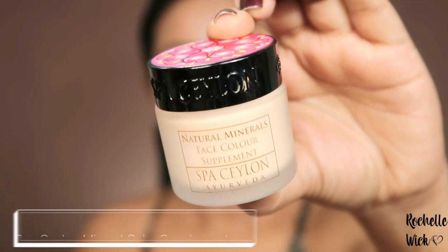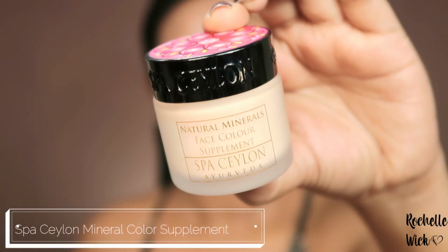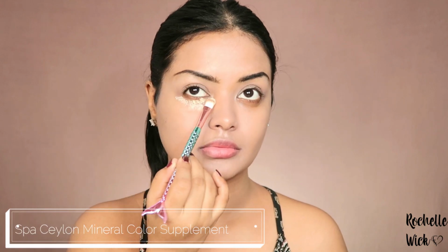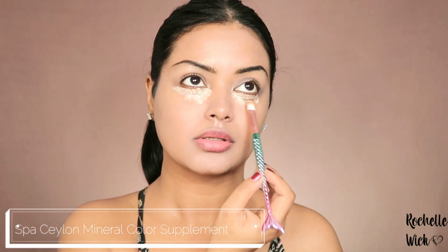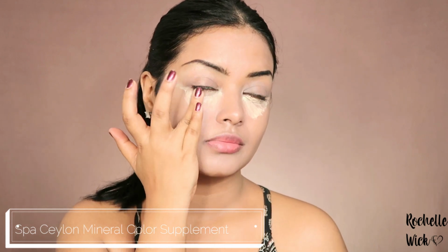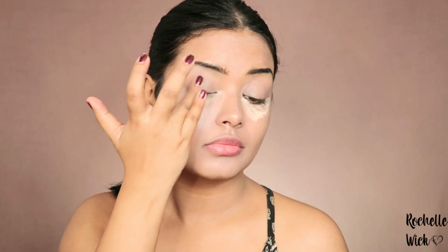Next, I'm gonna go and use some concealer. This is the Ceylon Mineral Color Supplement. I'm gonna use a brush and I'm just gonna be applying this directly in my under eye area. If you want to use this elsewhere, you can, but I just need some highlight and some concealer in my under eye area. So I used a brush to apply it, and then I'm gonna go in with my fingers and blend it like so.